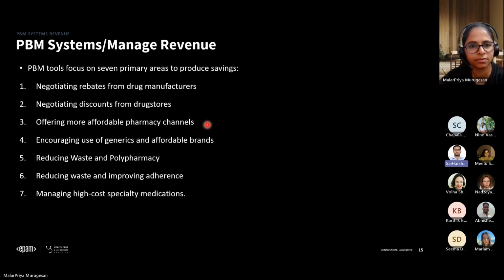So the first area where they produce savings is negotiating rebates from drug manufacturers, as Muller mentioned previously, right? PBMs negotiate rebates from manufacturers.